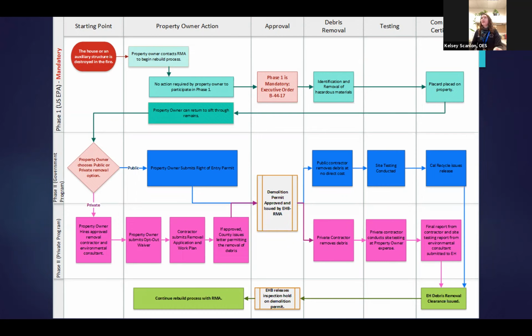Frida, or Josh, do you have any other additional comments as to this process and how property owners can get started in debris removal?